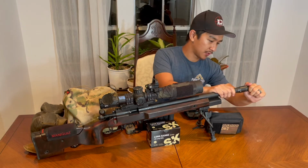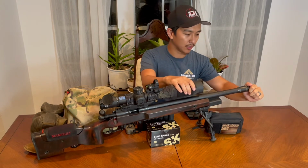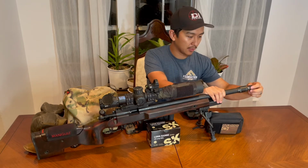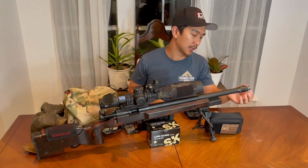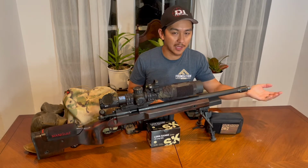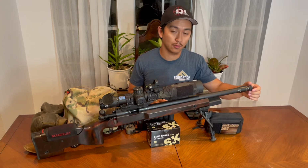A 1/2 inch by 28 is usually what people run with rimfire. As far as the thread, I run a 3/4 by 24. The reason for that is, well, first of all, it was recommended to me by David, and then I read about how if you take too much off of the muzzle, it can increase the bore diameter inside and possibly cause accuracy issues. So I'm running a 3/4 24 instead of a 1/2 by 28.